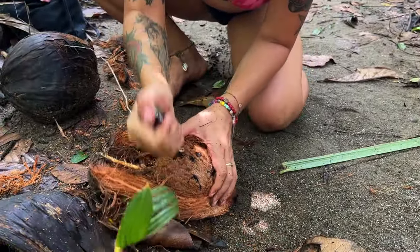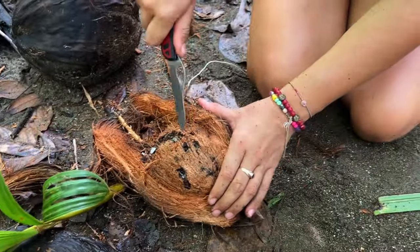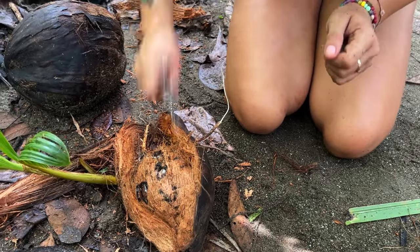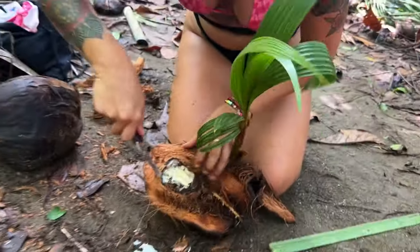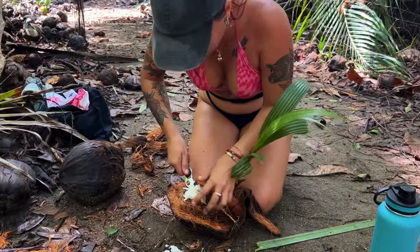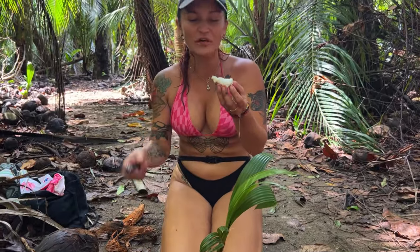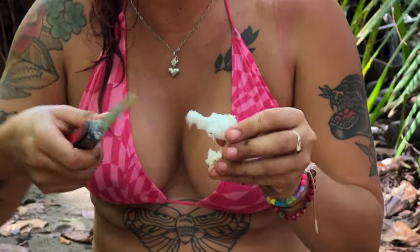Let's see if it's good. It's very difficult. Usually I have a machete with me. I guess you can't bring machetes into the, no. Into the national park. No. It's like something not everyone would like, maybe. It's kind of like the coconut already fermented. Not that much, but this is very spongy. It's like a cotton. Sugar cotton?